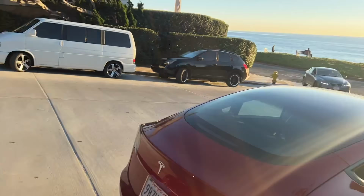And all week we've been using it as our daily driver, taking the kids to school, running errands, and having some fun with it. And of course, answering a gazillion questions from people stopping us on the streets or when we're parked.